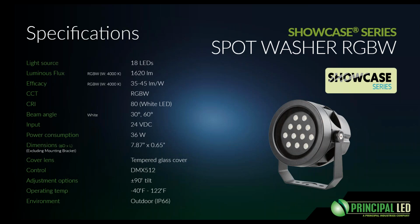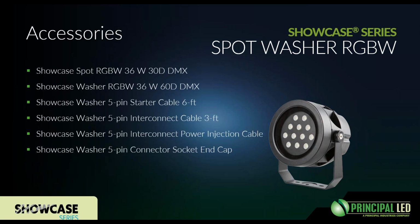Next, specs for the spot and flood for the RGBW. You'll see there the 30-degree beam and the 60-degree beam. Again, 30-degree is used for a spot, 60-degree for a wide wash. Next, the accessories that go with those. Apologize for what you can't see: each of the spot and wash fixtures have roughly a 2-foot, 24-inch in and out cable that are mounted as part of the fixture. But then we also have the 6-foot starter cable, a 3-foot interconnect cable, and then the 5-pin power injection cable, and then the end cap for the last fixture in line.